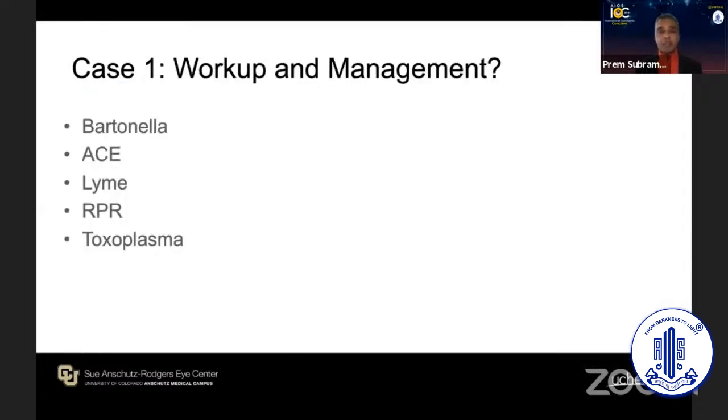So in this case, where you have a fairly young child, 8 years old, first decade of life, who has vision loss, papillitis, and no other systemic features, what are we going to do? Well, this is India, so I figured TB was obvious, so I didn't put that on the list. But we would test for TB. Syphilis, unfortunately, can occur at any age as well, so that's important to check for as well.